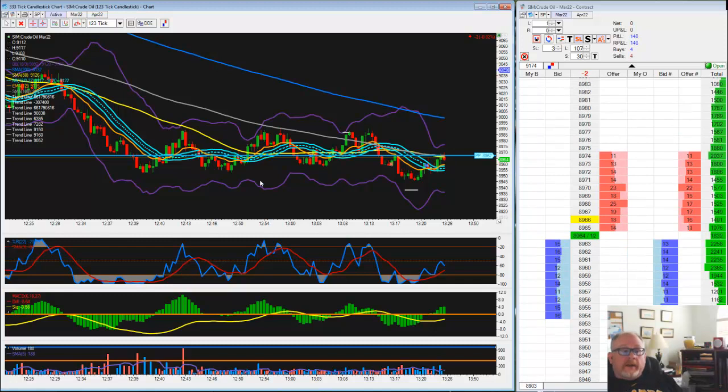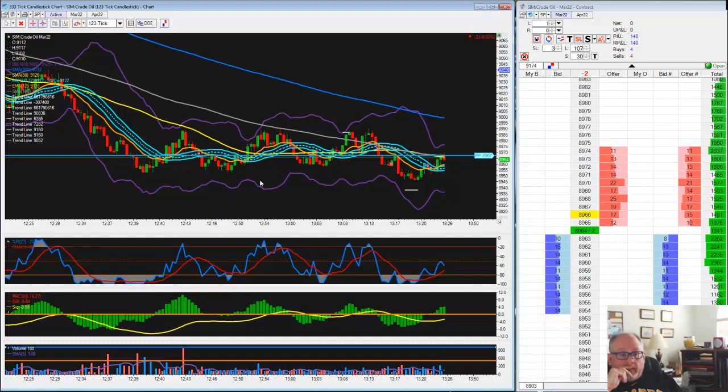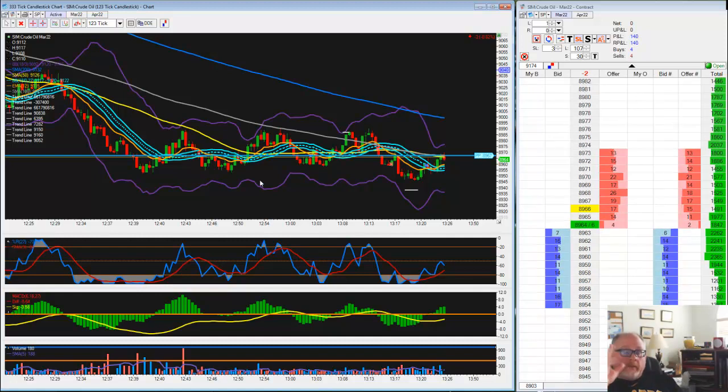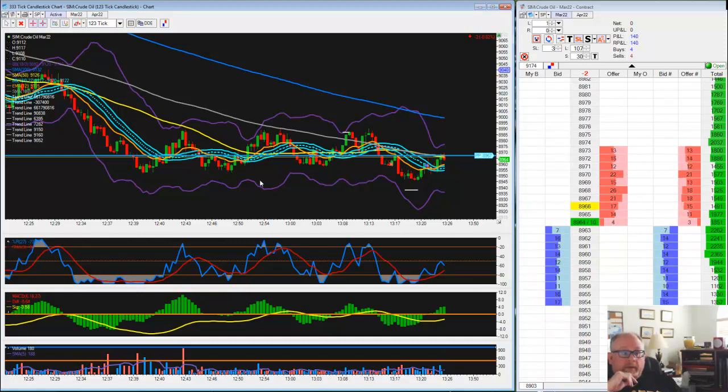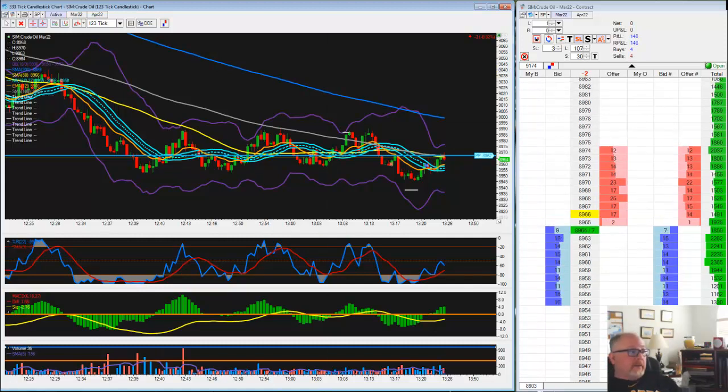I like to be in a trade with 5 minutes to go. I don't like initiating trades. Well, sometimes I'll initiate a trade with 5 minutes to go. But what we've seen right now, to be honest, is a whole lot of nothing, as I like to call it. There's your signal. There's your failure right there. So most likely this in the close.